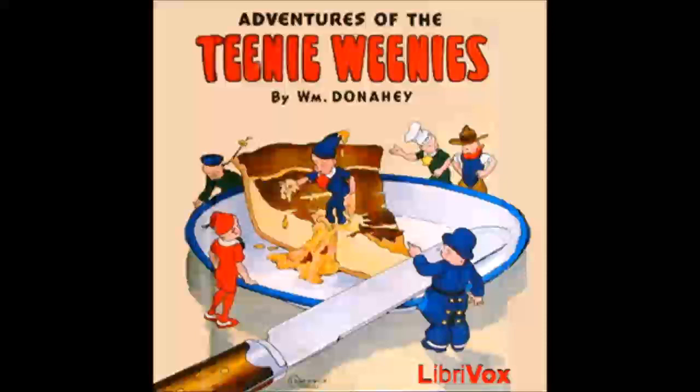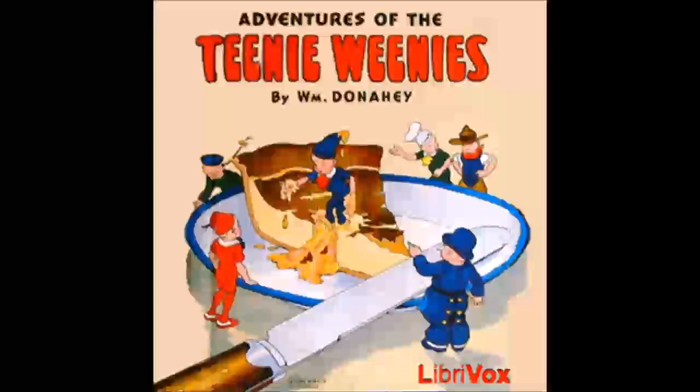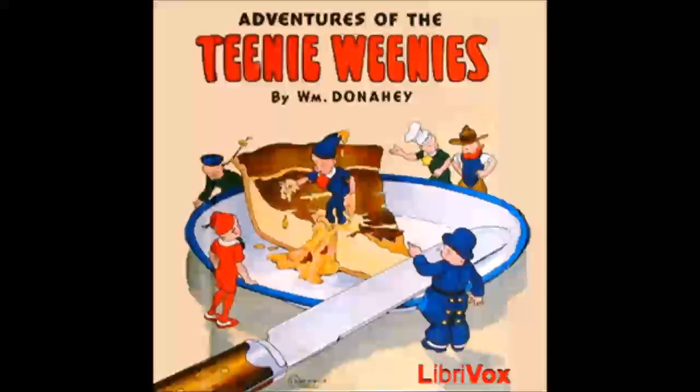Several of the strongest Teenie Weenies held the end of the rope, while the cowboy crawled silently onto the log. "Now, when I drop the noose over the frog's head," whispered the cowboy, "you fellows jerk the rope and hold on for dear life." The cowboy slipped quietly up behind the frog and cleverly tossed the rope over the big fellow's head.